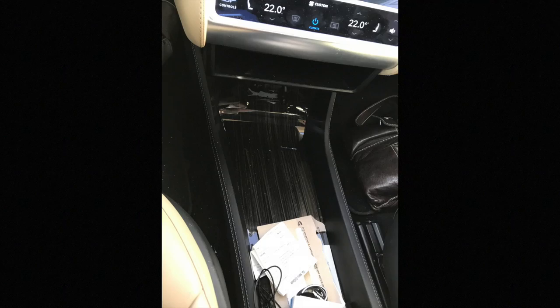Just as a reminder, this is a 2015 Model S, 85 kilowatt hour battery pack. It's a single motor in the back. This is not all-wheel drive. It's not performance. It's not ludicrous. It's fairly well equipped. It has air suspension, the panoramic roof, the premium sound system. There's no center console on this car, so it has the older yacht style floor, which I kind of like.